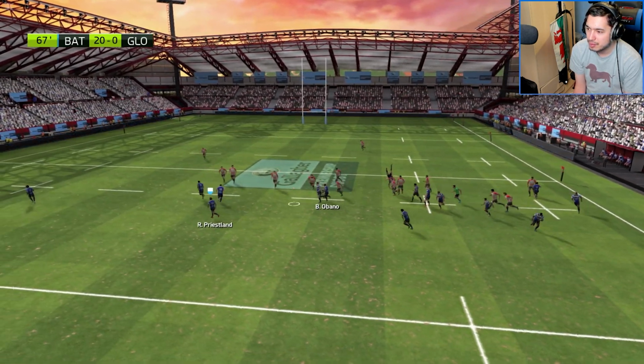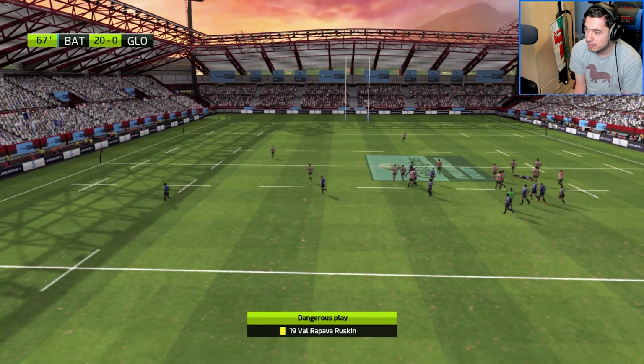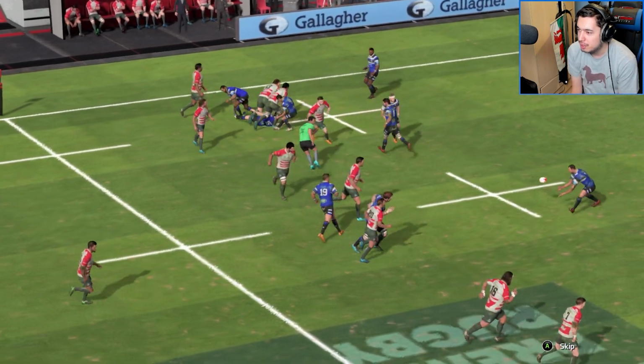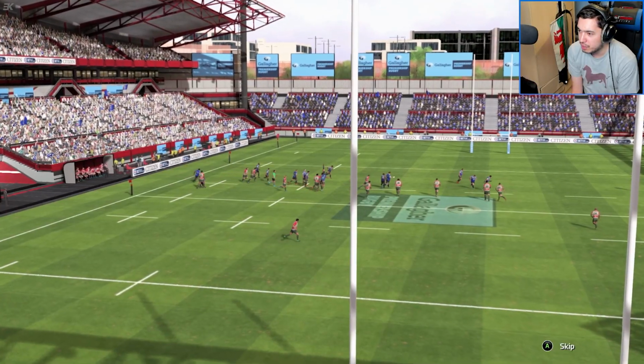Underhill teaming up with Roberts. Oh, that's a poor pass. They've done another dangerous foul, have they? No question about that. That's a clear foul. That tackle's sent really towards the core of the earth. Yeah, borderline. Oh my god.